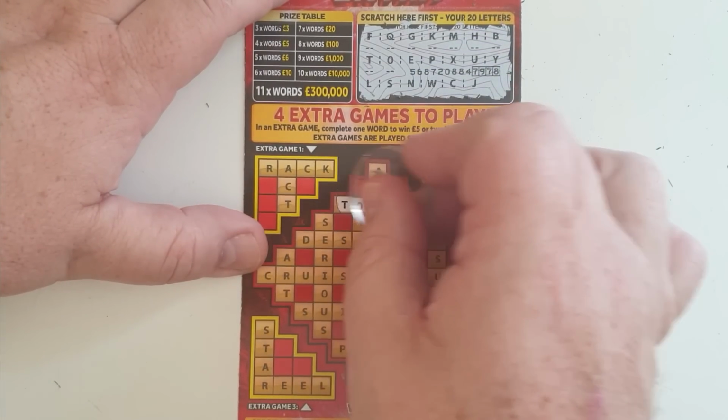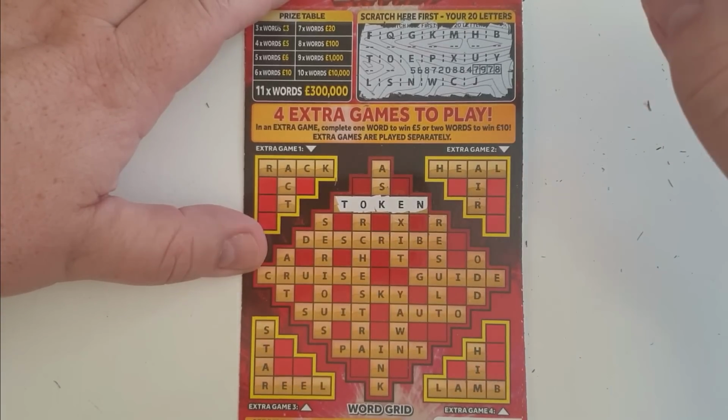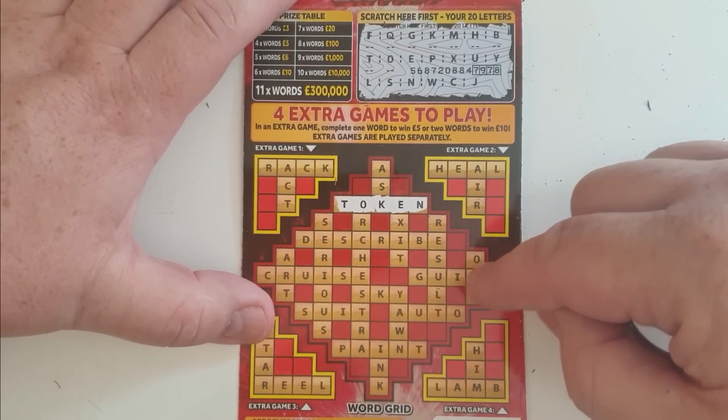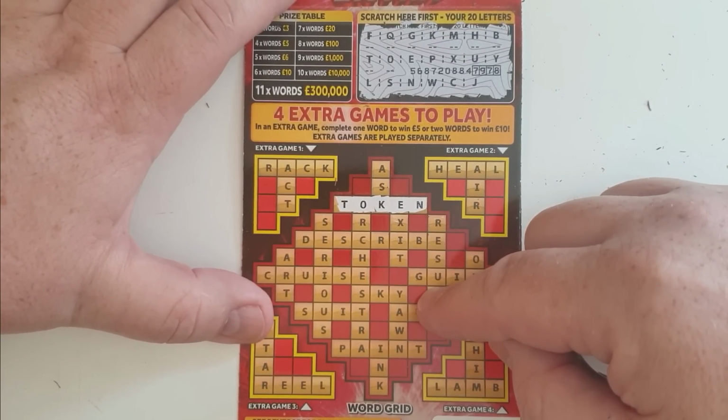We've got, well, we had our token win earlier. So we got something on the last card. I know this card ain't gonna be a winner. Got no eyes to kind of describe, kind of cruise because the eye, kind of guide because the eye can't. Can we have sky? That's probably gonna be our word, isn't it? S K Y, yep.